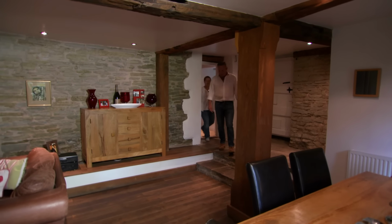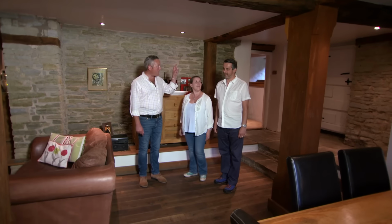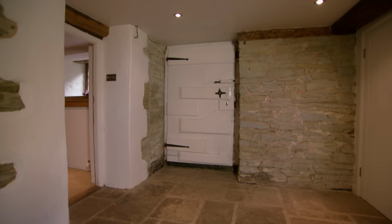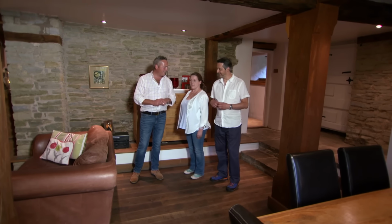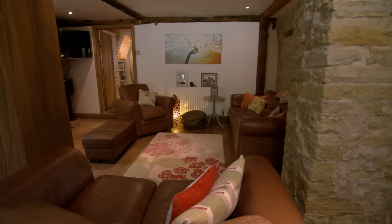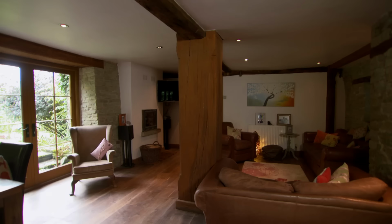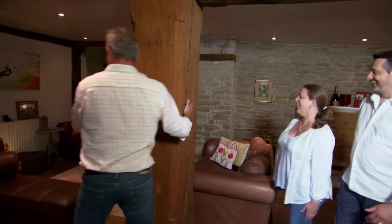There we are. See what I mean? Just full of surprises, isn't it? That door apparently came from the castle. Oh, really? Great. This is a nice open space, isn't it? Fabulous features in there. I love it. Yeah, it's really fun. And behind all this lot, there's loads of steel tying it all together. So it's not going anywhere, not least because of that large pillar. Come on, look, you can hug a tree on the way round. You can't do that in every living room, can you?